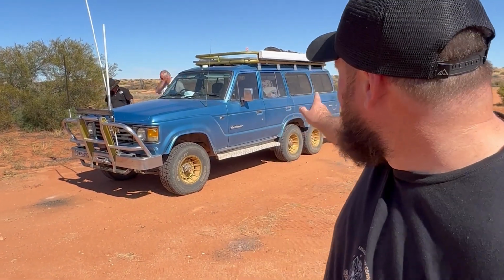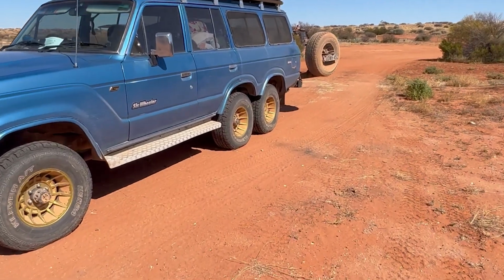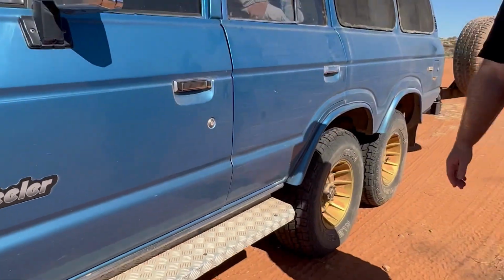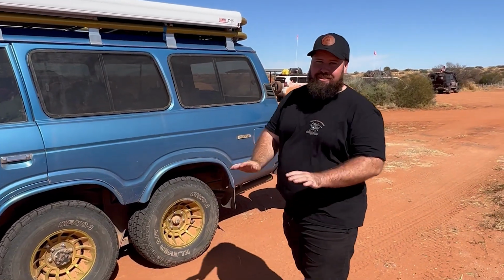We've just come across this at Perny Bore. It is an absolute gem. Look at it. It is seamless. Come, take us closer. I've seen a lot of utes that they've done. Absolutely seamless. Look at the rack on it. This thing is so cool.